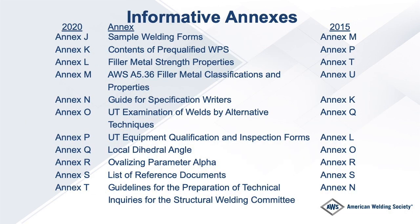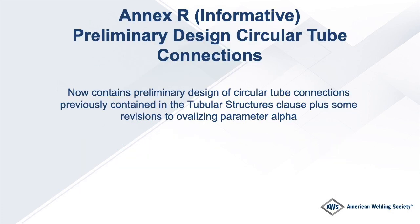Only 2 of the 11 informative annexes retain the same labels as the 2015 edition. They are Annexes R and S. Again, there were no substantive revisions to these informative annexes. Annex R, Preliminary Design Circular Tube Connections, now contains preliminary design of circular tube connections that were previously contained in the Tubular Structures clause, plus some revisions to the ovalizing parameter alpha.